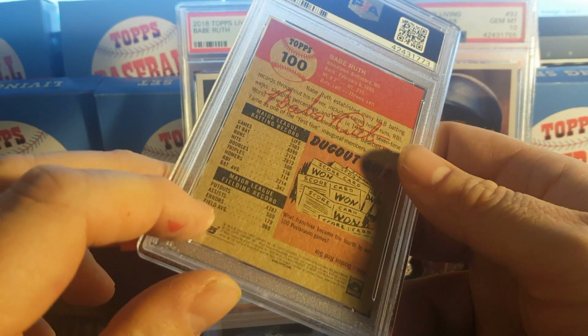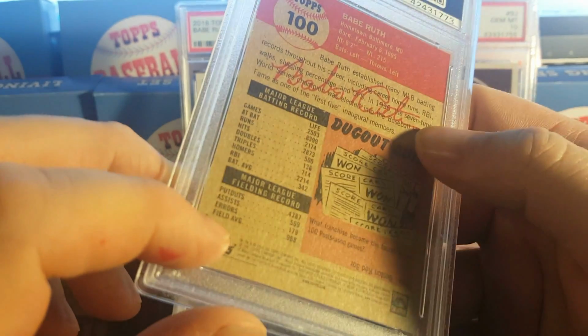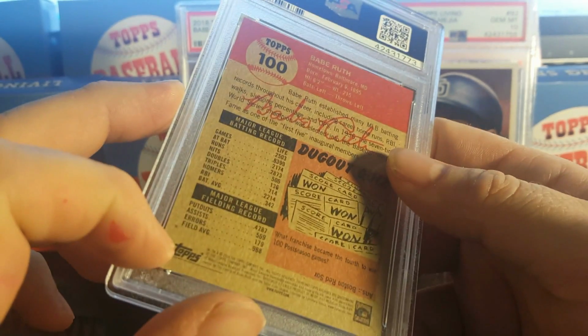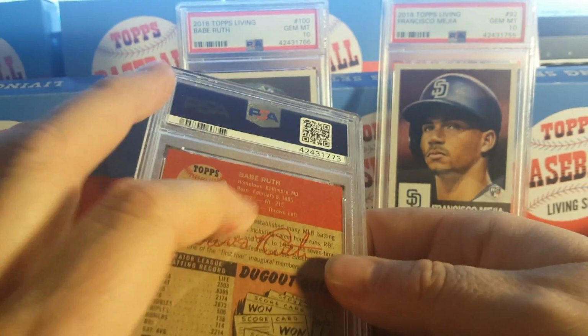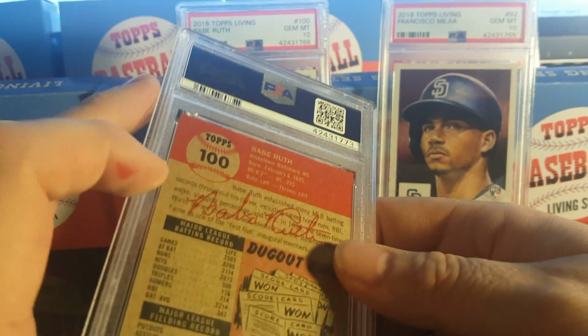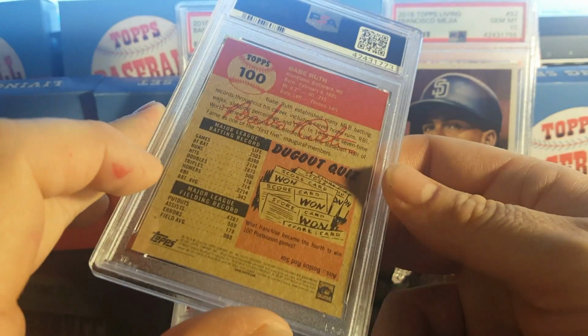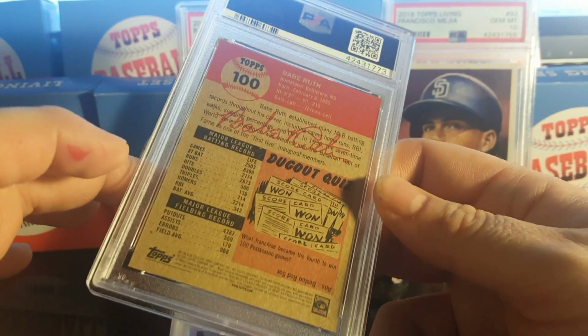Maybe I read about how some of the things might not take any points off. There's a little weirdness up here. I see some weirdness up here too. This is kind of a dark spot, which might be it too. And over here. All right.